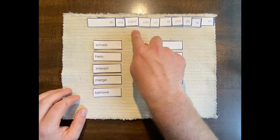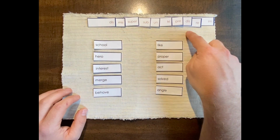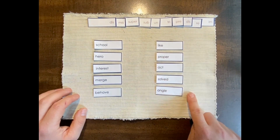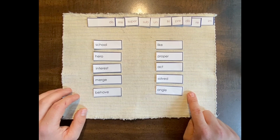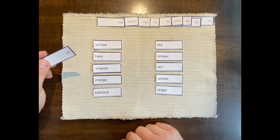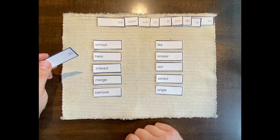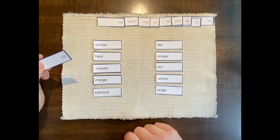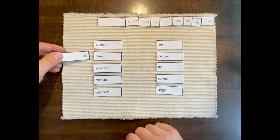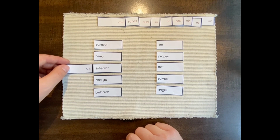Now let's take a look at our prefixes across the top of the rug. We're going to search for the prefixes that match up to our stem words. Why don't we start with the first prefix on the top, dis, and let's check it against all of the stem words that are already laid out on the rug. Dis school? No. Dis hero? No. Disinterest? Ooh, disinterest seems like it could be a really good match.